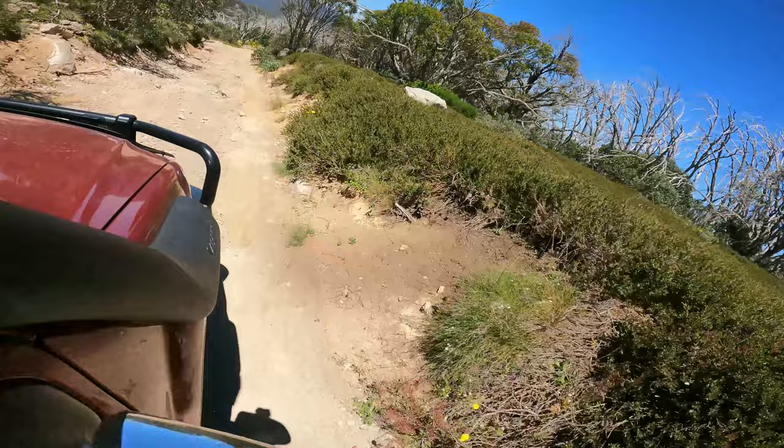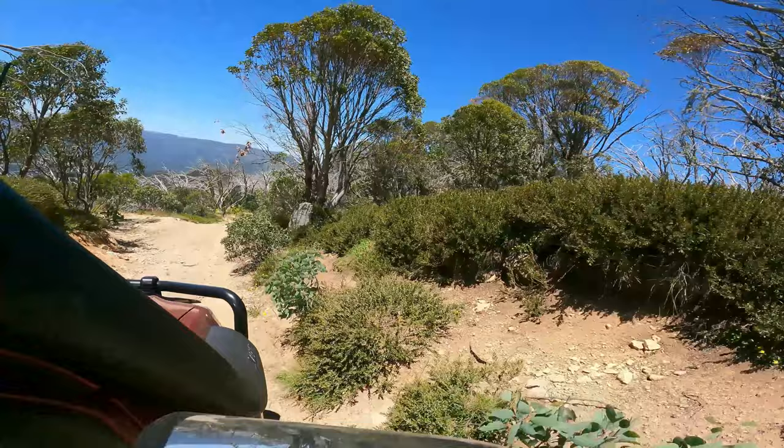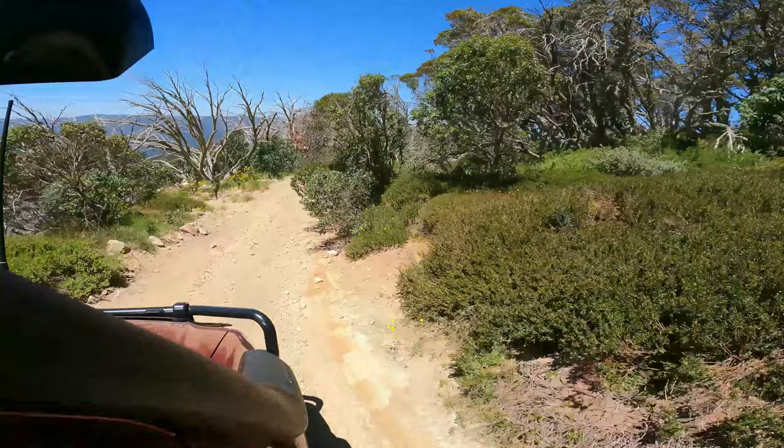Real low, on hill descent. So it's just doing its stuff. I don't have to do anything, thank God for that. Otherwise my brakes would be cooked. Off so I can concentrate on driving.